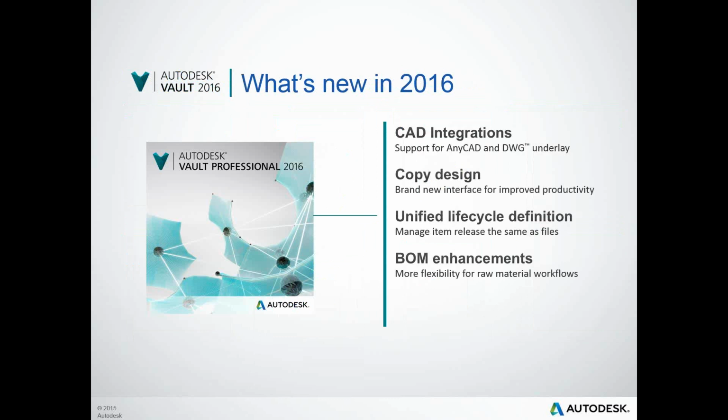So you'll notice that we got CAD integrations. That's where the Vault supports AnyCAD and DWG underlays. And also the copy design. So we got a brand new interface that I'm going to show you. We got a unified lifecycle definition and some BOM enhancements. So for the lifecycle definition, you can manage item release the same as files, and then you have a little bit more flexibility for raw materials in workflows. But I want to really focus on the first two, the CAD integration and copy design.